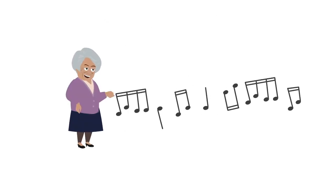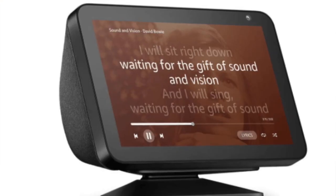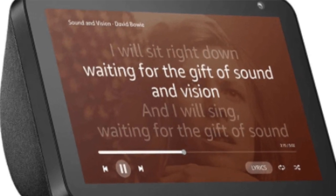I got my grandmother her Alexa device after learning the power of music to treat people with dementia. At first, I got her a radio and she wouldn't remember to turn it on. So I got her an Alexa so I can program it to automatically turn on to play her favorite music on Amazon Music. Her Echo Show 5 has a screen and subtitles the music so she can sing along.